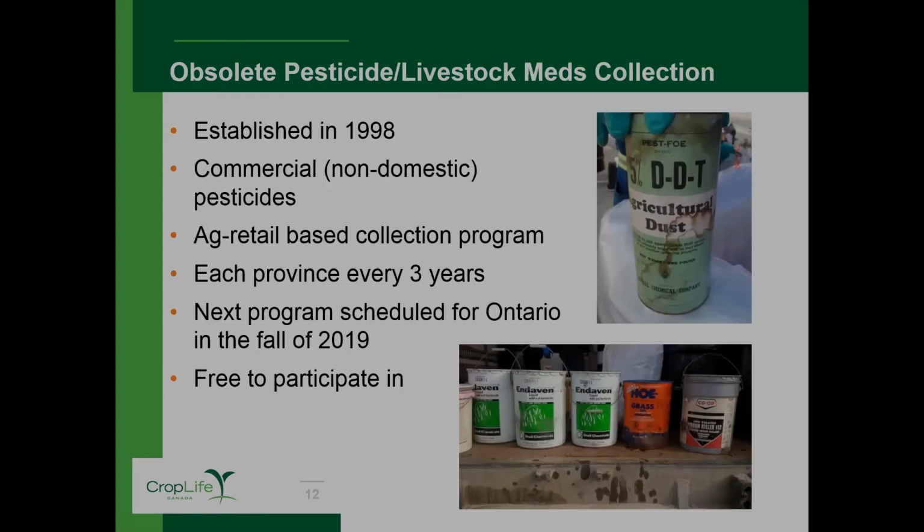The last program that I wanted to make note of from a grower participation standpoint is the Obsolete Pesticide and Livestock Medication Collection Program. This program has been in existence for, this will be its 20th year across the country. It's focused on ensuring that obsolete pesticides and, more recently, obsolete livestock medications are safely collected and disposed of.